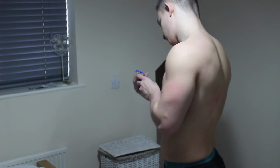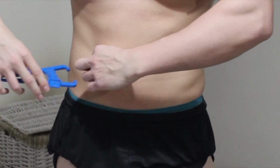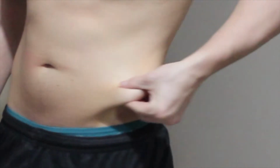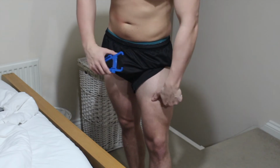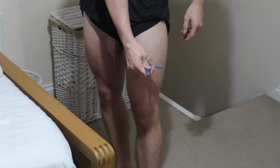Some of these can be tough to do on your own, so I'd always recommend having someone to help you out. Then you have your abdomen, which is a vertical line, not horizontal, to the right of your belly button. And after that you'll move on to your super iliac, which is just where the V line should sit on the side of your body. And you're going to follow that by your thigh, which is on the front of your leg, halfway between your knee and your hip, as you see here.